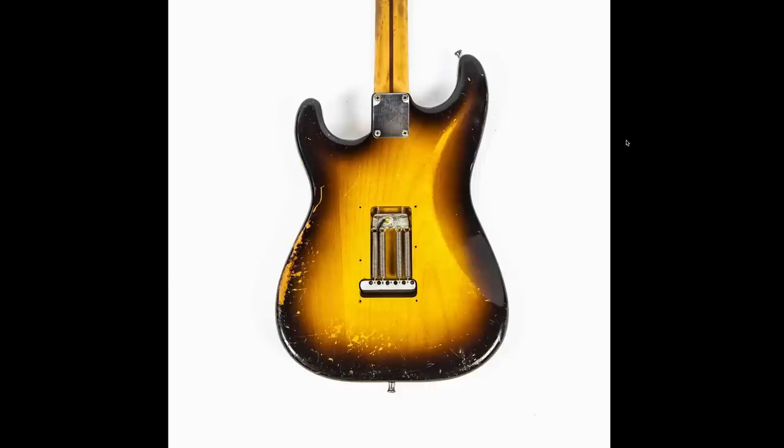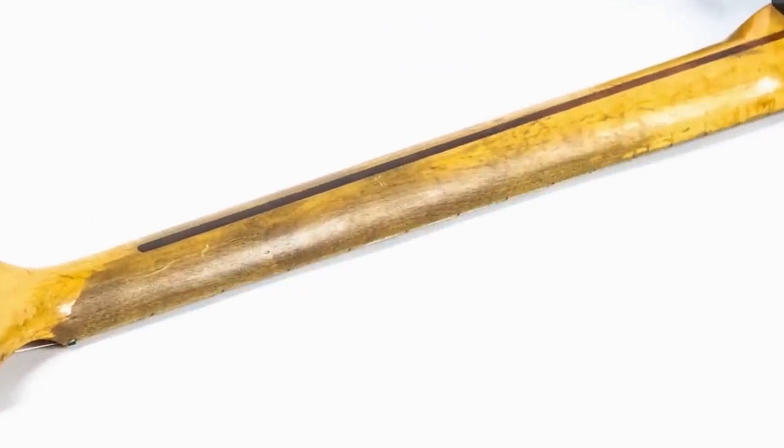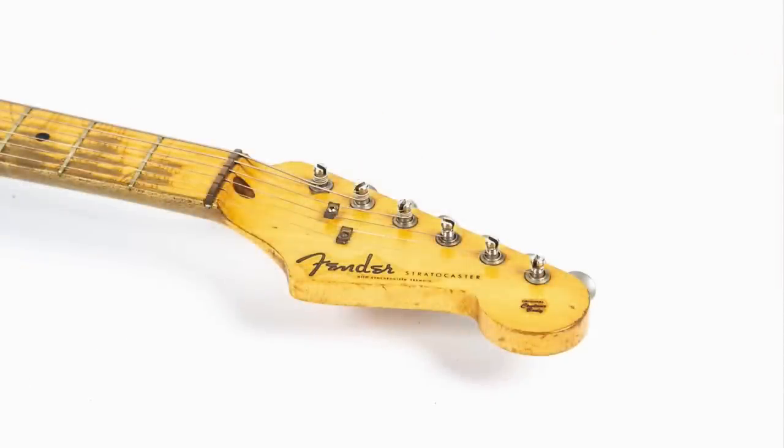As far as body wear goes, I could care less, but it's really the neck. That thing has seen a lot of showtime. However, the finish looks oddly pale. But hey, there we go, brass nut again.